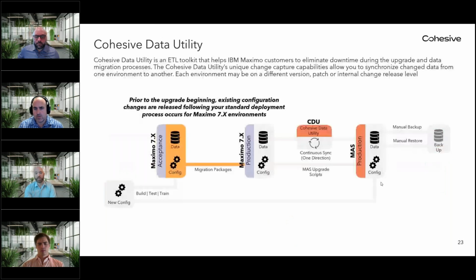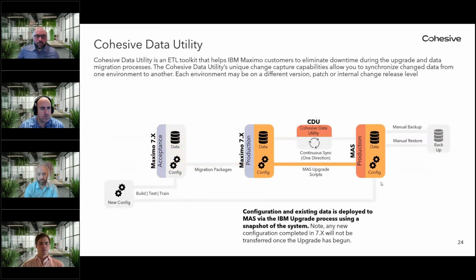So from a project perspective, how does that look? Well, today you might be sat working in a 7.x version, whatever version you're currently on, and you're gradually doing your migration packages for various different configurations through into production. Once you've decided, right, we're going to start the upgrade, you may impose a change freeze. If you do not want to have a change freeze, then you have the option of, whilst you're building configurations in here, once we take this backup for the upgrade, any new configurations would have to also be applied through into MAS, unless we complete the upgrade again for you at a later stage.